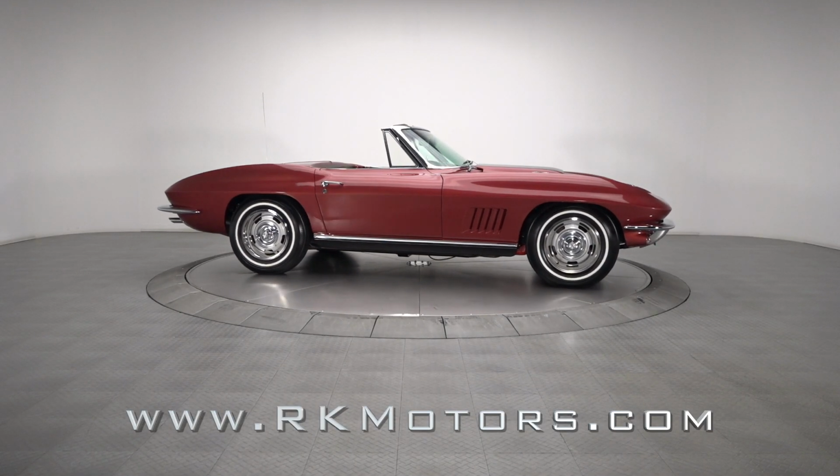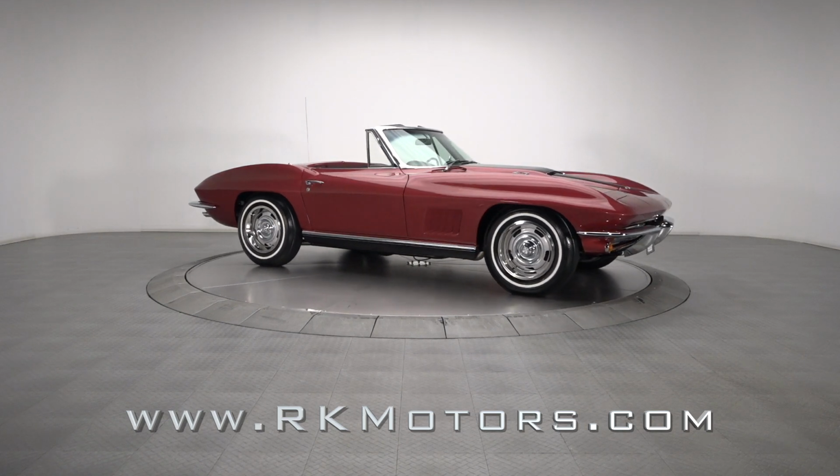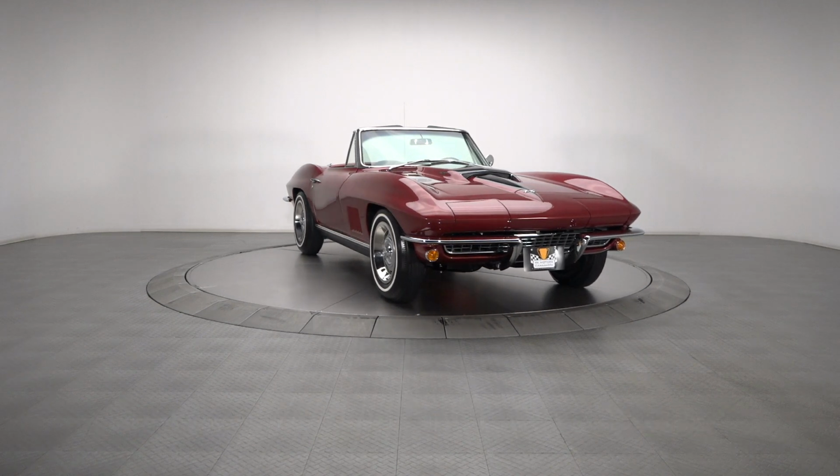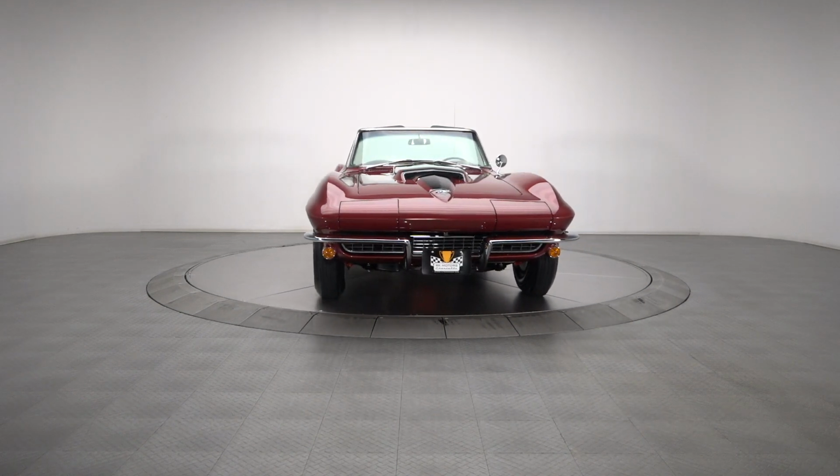Whether you're in the market for one of the coolest Corvettes ever made, or just an outstanding muscle car, here's a Main Street centerpiece that can fulfill your lifelong dreams.